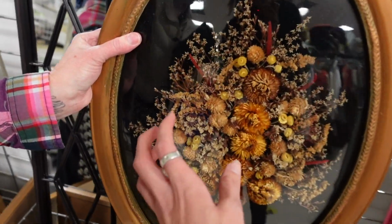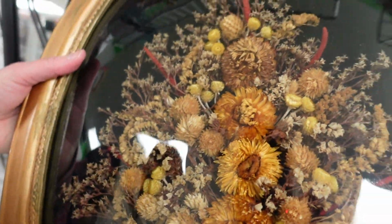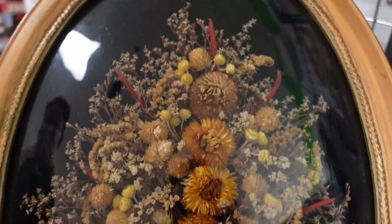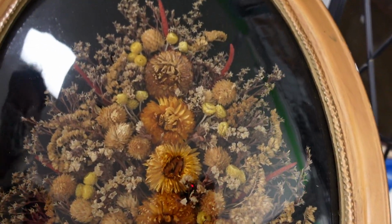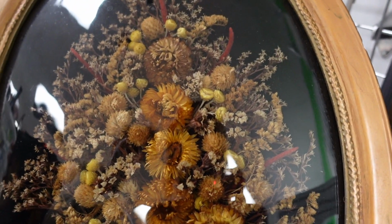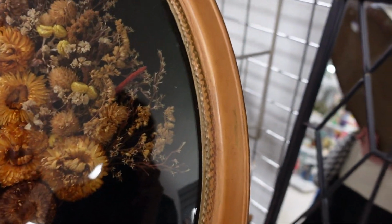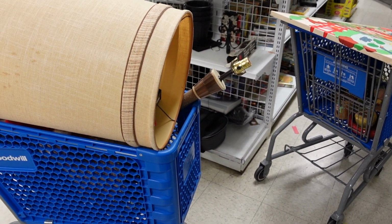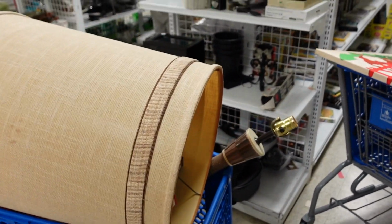This piece was really nice. It was in a convex frame, just some dried flowers, a dried flower arrangement. I didn't realize how old it was until I got up close, and it appears as though somebody actually spray painted the frame, but the glass is old and it's heavy, and it's a nice piece, so I did decide to grab that. However, it wouldn't fit in my cart, so we did stick it down underneath.